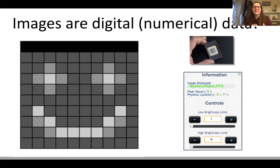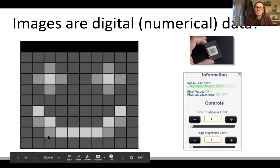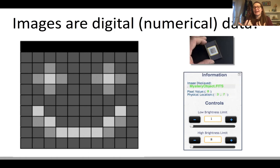Images are just representing how much light fell on each pixel of the detector. So in those areas where there was a 1, basically no light fell on that part of the detector. Areas where there were 8s, 8 photons of light fell on that piece of the detector. So there was more light in that area. And that's all we're going to be doing with our real images of the night sky as well, is better understanding where the light fell and what that tells us about that part of the night sky.